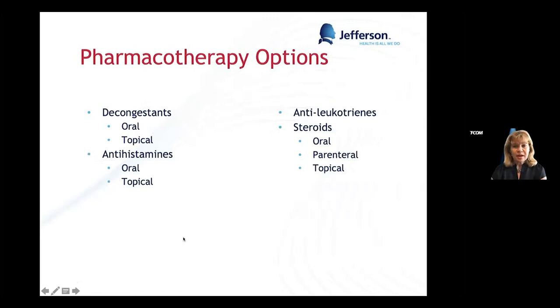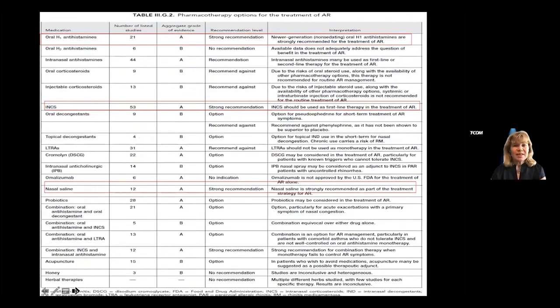But the first indication for immunotherapy is that you've tried the medication. We have oral steroids, topical steroids, we have drops, we have sprays, we have inhalers for asthma, antileukotrienes, nasal decongestants, which both oral and topical are only for short term and don't really help with allergy, they just relieve the symptoms, and antihistamines, both oral and topical. And what is the evidence?